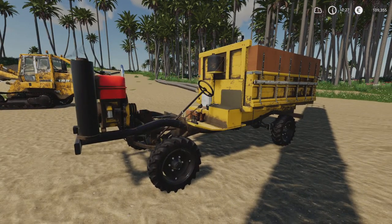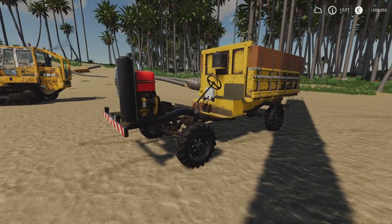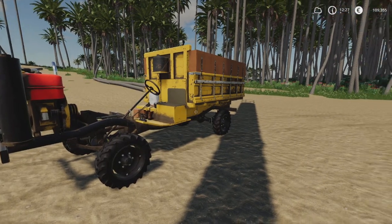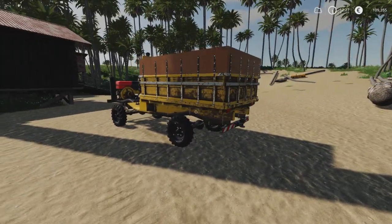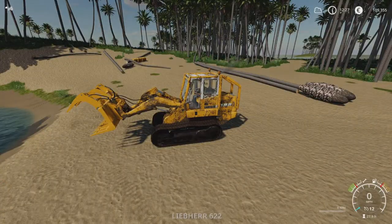I suppose I could clean it all up and put it back where I found it, couldn't I? And then get something that I can pull a log trailer with. I've got the Deutz Alice, haven't I? I could just use that. This does come in very handy, though. I do like it. I know not everyone does.